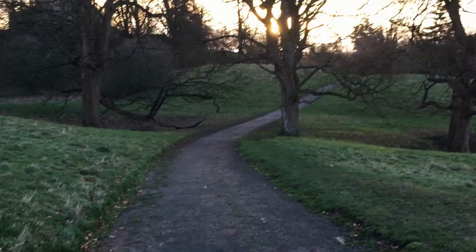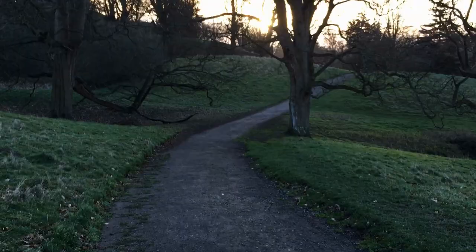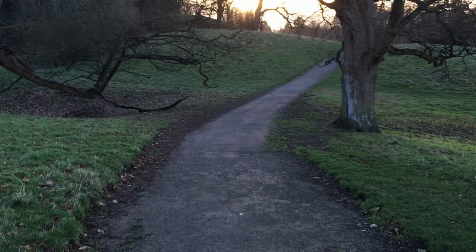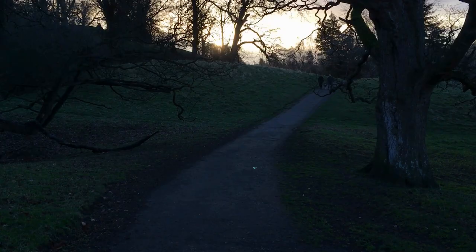This is a walking meditation. I can see some more dog walkers heading in my direction. I shall pause again in a moment. I shall just get to these rather glorious trees. There we are.